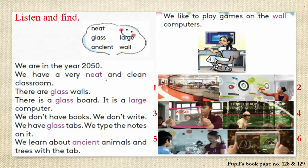Can you match the picture? Yes, which picture matches? Yes, picture number 1. We can see a very neat and clean classroom. Yes. There are glass walls. Glass, G-L-A-S-S.